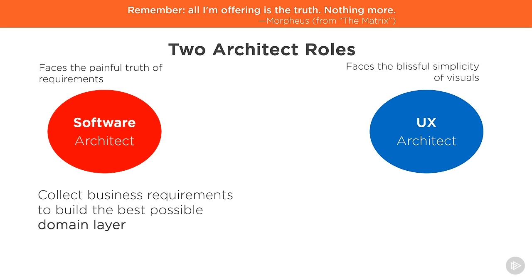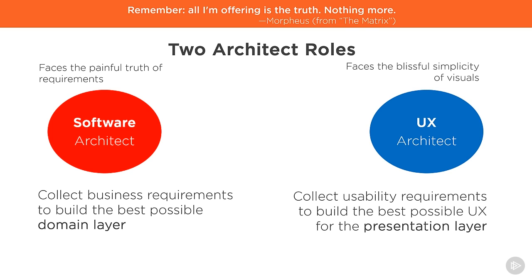The red architect collects business requirements through interviews with the declared goal of building the best possible domain layer. The blue architect still runs interviews to collect usability requirements and aims at building the best possible presentation layer. You can't realistically have the best possible domain layer for a system without knowing exactly how the system will be used. I'm talking about architect roles here, not necessarily about individuals. This means that the same individual can be playing the two roles in the same project.